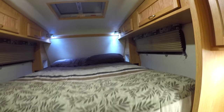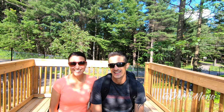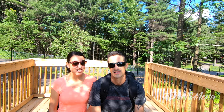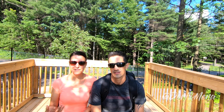We also love the moonroof. I could imagine boondocking in Zion, looking up, like, wow, just checking out the stars. What's also awesome is that the flush mount stove is standard and the receiver hitch is standard on the fifth wheel. How amazing.